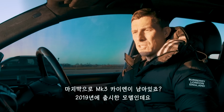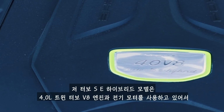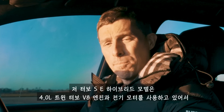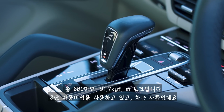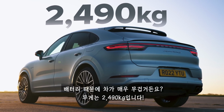Then we come to the latest generation, the Mark III, which was introduced in 2019. That Turbo S E-hybrid has a 4-litre twin turbo V8 mated to an electric motor, and combined it has 680 horsepower and 900 newton meters of torque. It's also got an 8-speed automatic gearbox, driving all four wheels. Because of all the battery tech, it's quite heavy. It weighs in at 2.4 tonnes.